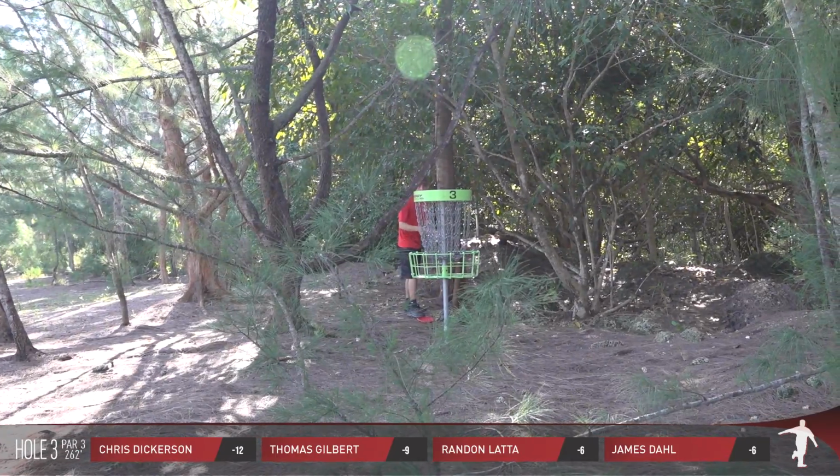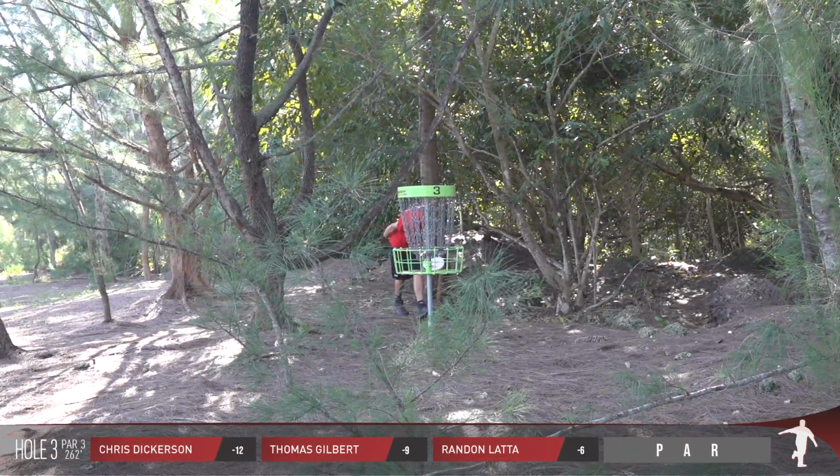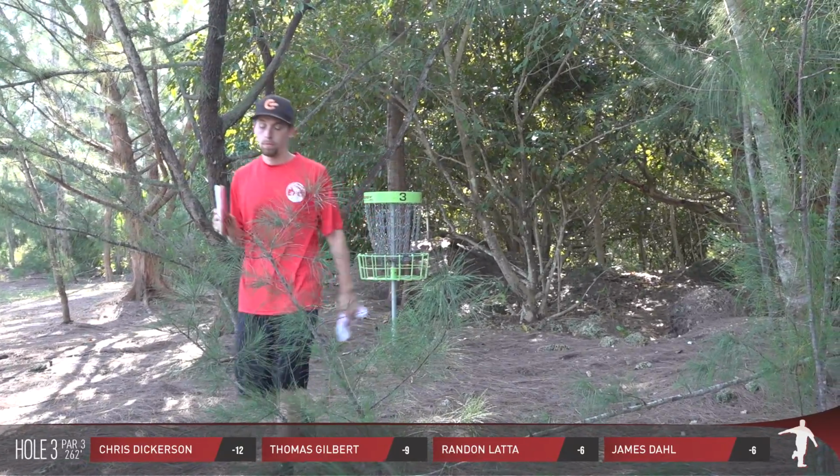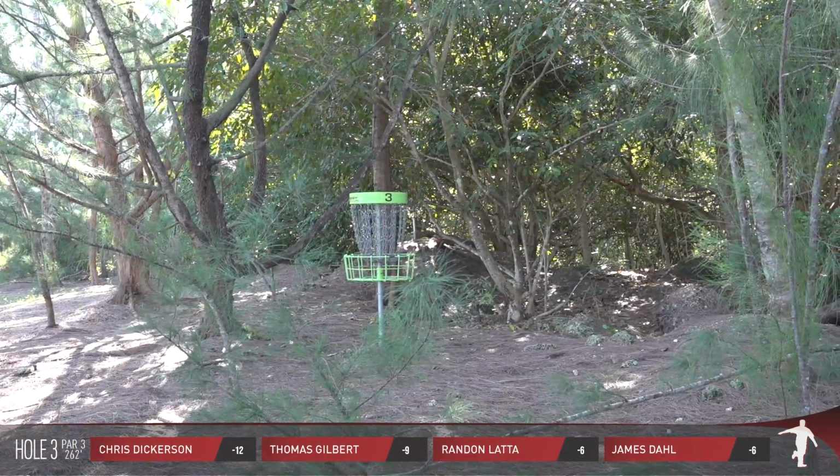So these 2 in the woods, and now we're going to kind of have a tunnel shot that's going to play straight out, although I think your approach is a little bit different to it. But we're going to move on to hole 4. Chris still with this 3-stroke lead. Seems to be doing all right.